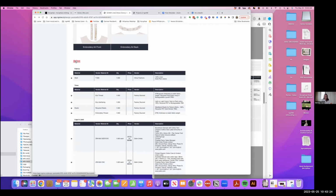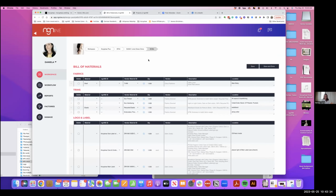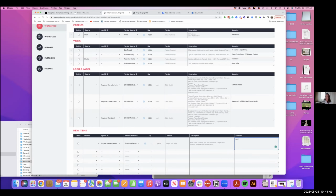So in order to change anything in the bill of material, you click on the pink bill of material, and then you have your bill of material here. Whatever you click in here, like Blue Lotus denim, I'm just going to put that in here as a fabric, but you can see immediately it gave you who's the vendor and what's the description. You can say this is main body, sleeves, pocket bags. So you can add that information here.